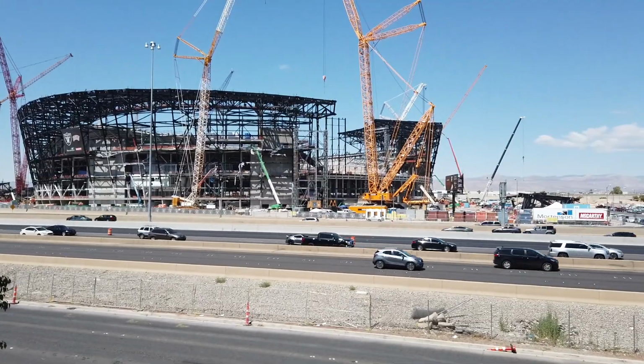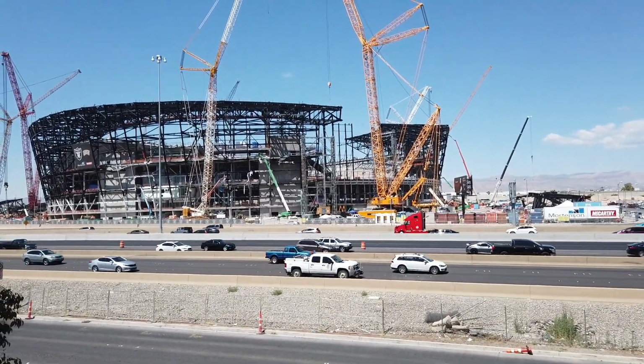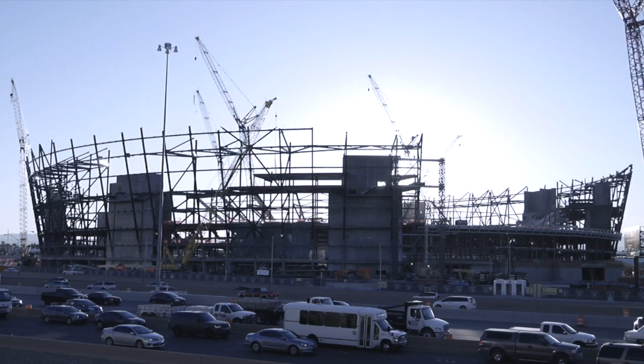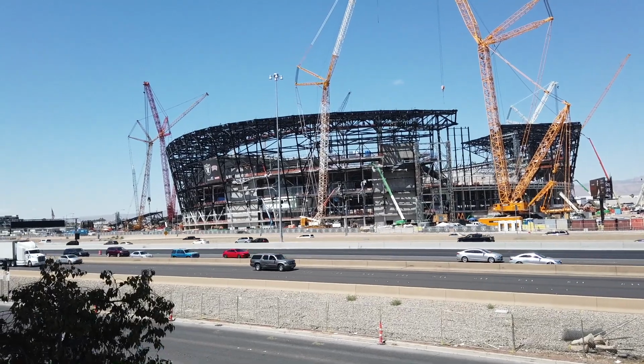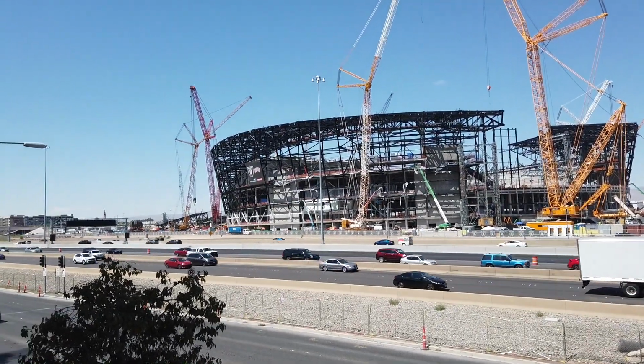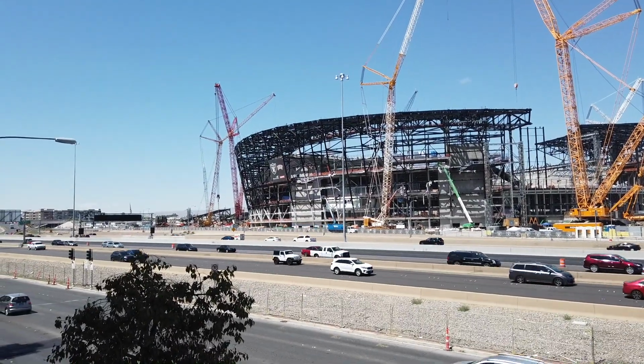Okay, last stop of the day. We wanted to show you some of the progress they're making on Raiders Stadium. We came here in January, right? I think it was February. We have some footage. We'll show you the change in the past 4 months. It's really coming along. I think they're ahead of schedule or right on schedule. And you can see how close it is to the highway.